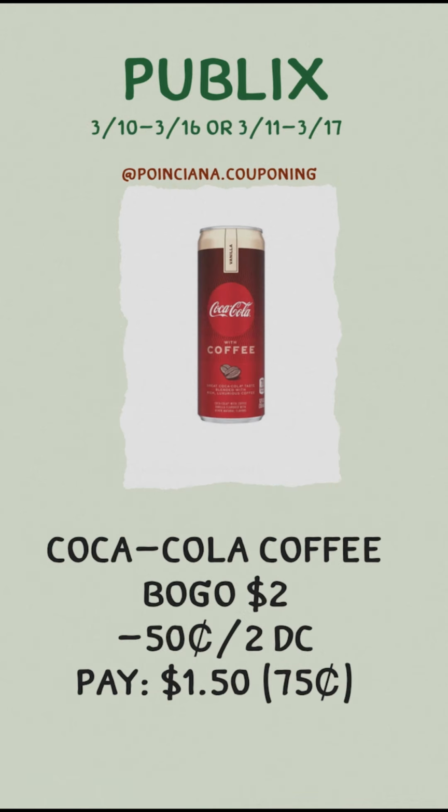The Coca-Cola coffees are going to be on sale, buy one, get one free for $2. Use the 50 cent off of two digital coupon and pay only $1.50 or 75 cents each.